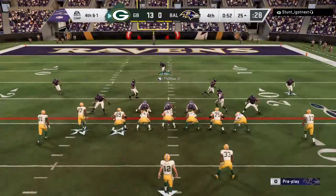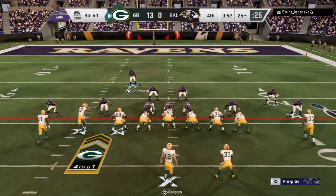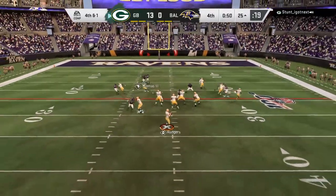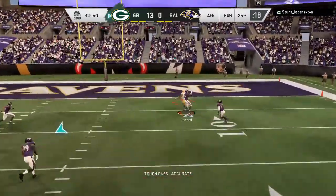And with things looking pretty good on the scoreboard, they're going to keep the offense out there and go for it here on 4th. 3 down, 3 down. They'll go for it. It's Rodgers.